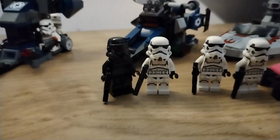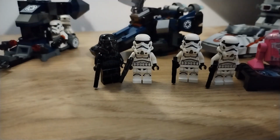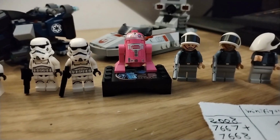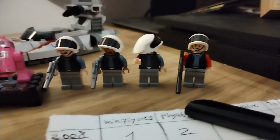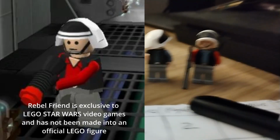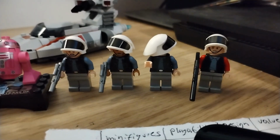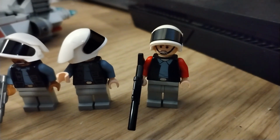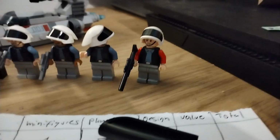Of course, then the question goes, if they would have included the Imperial Shadow Trooper, then there would have been one Stormtrooper who just is not able to sit on the Imperial Dropship, but also the Rebels would have needed an additional figure. And who other to include in this anniversary set than Rebel Friend? And I feel like that's what they should have done. They should have included an Imperial Shadow Trooper for the Imperial side, and then they should have included Rebel Friend for the Rebel side. Of course, this is a very bad custom-made Rebel Friend. They would have included updated printing, but if you were going to include Rebel Friend in any set, this should have been the set to include him.